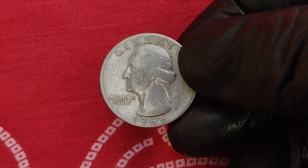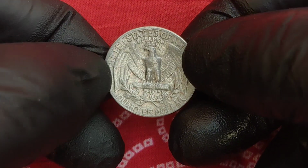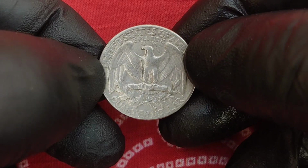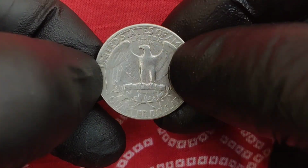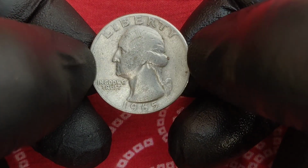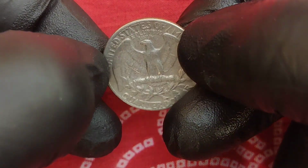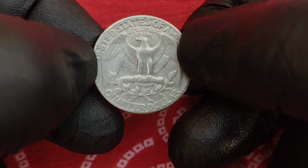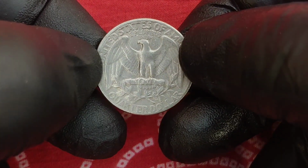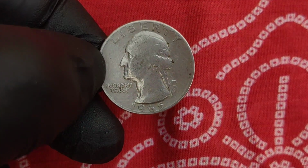In that year of transition, while most 1965 quarters were made of a new copper-nickel-clad composition, a few mysterious quarters were accidentally struck on the older silver planchets. Leftover silver blanks from 1964. That's right, even though the official record says no silver quarters were made in 1965, a handful somehow slipped through the cracks. And those rare silver-based 1965 quarters are now some of the most sought-after treasures in the entire Washington series. Their composition? 90% silver, 10% copper, giving them a rich metallic luster and a silver ring when tapped, the kind of tone no modern coin can replicate.